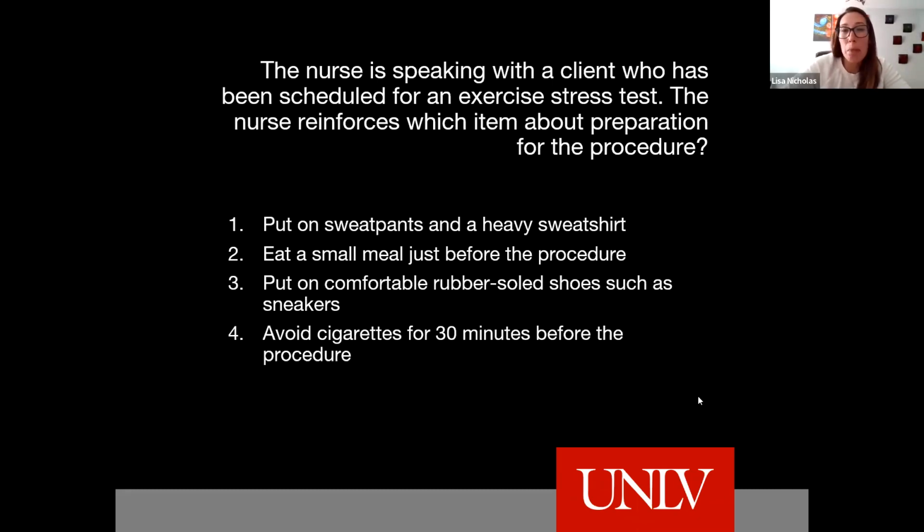We want the patient actually to be NPO. So we want to avoid eating a small meal before the procedure, especially if they're going to be running on a treadmill, right? They're just going to throw up all over you. And then avoid cigarettes for 30 minutes before the procedure. We definitely want to do that. However, this patient might be smoking anyway. And so our best answer is to put on comfortable rubber-soled shoes, such as sneakers, to help them run most effectively on the treadmill as best as possible.